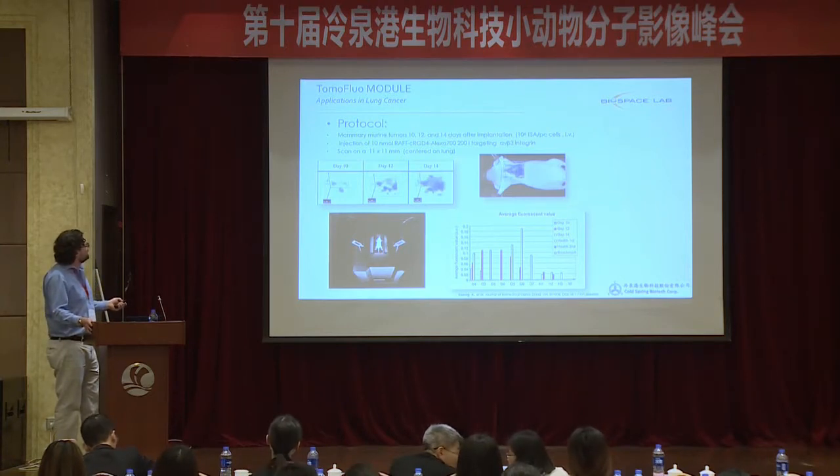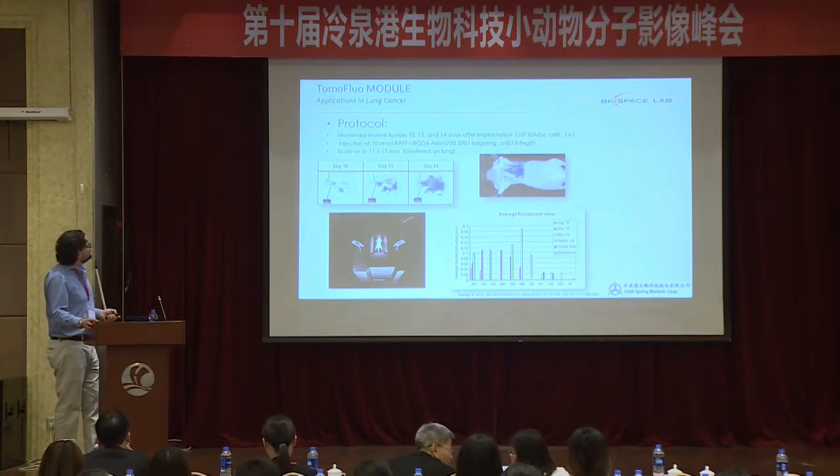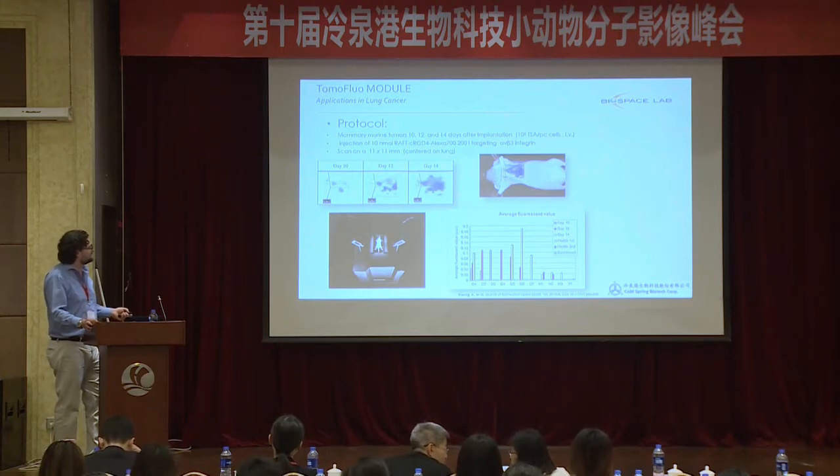Here you have an example of its applications, looking at the progression of mammary murine tumors in the lungs after implantation, looking at day 10, day 12, and day 14, and the increase in progression of the signal in the lungs. And here the quantification of it in diseased animals compared to healthy animals.